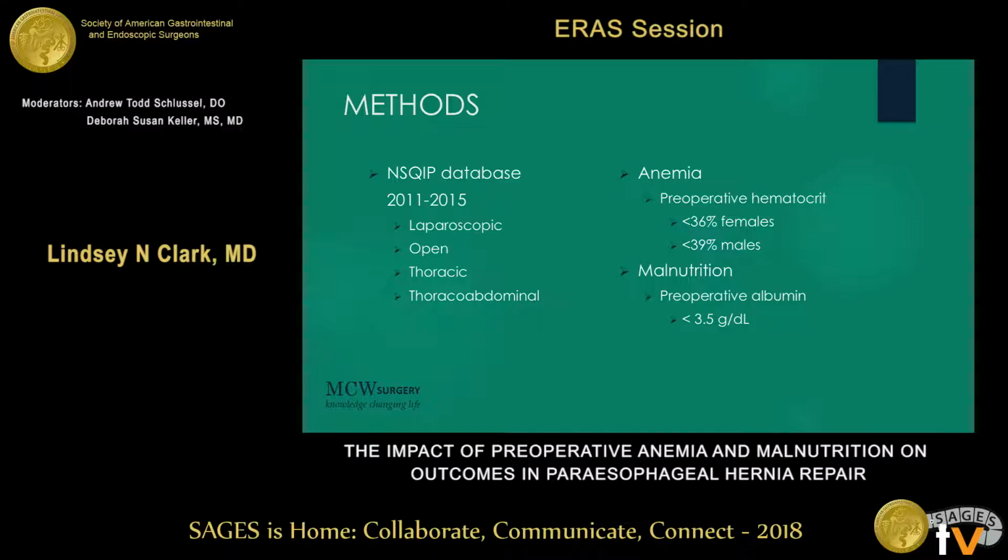So for our study, we used 5 years of data from the NSQIP database. We included patients whose primary surgery was coded as a CPT code for paraesophageal hernia. We included laparoscopic, open, thoracic, and thoracoabdominal cases. For anemia, we define this as a preoperative hematocrit less than 36% in females and less than 39% in males. This was consistent with the World Health Organization's definition. For malnutrition, we define this as a preoperative albumin of less than 3.5. And all the preoperative lab values were obtained within 90 days of the surgery.